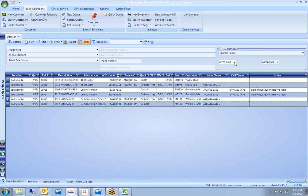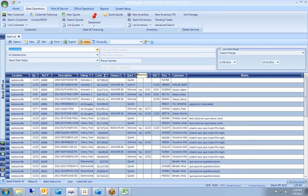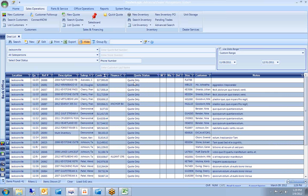And you can do this with any date range. Like maybe you want to go back 3 months and see what you did 3 months ago that hasn't closed. So you could go back several months. Let's go back to, say, the 11th of 08 of 2011, and we'll go through 12/31 of 2011. We'll use that date range and produce a list. And maybe I just want to see my quote onlys. So I'll say just show me quote onlys, and then I can organize that list by salesperson.